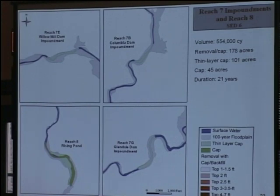Similarly, below Woods Pond, in the three small impoundments where last time we weren't doing anything besides monitored natural recovery, we're looking at thin layer capping in these three small impoundments that I mentioned before: Willow Mill, Columbia Mill, and Glendale. And in Rising Pond, we've changed from a pure thin layer cap to a combination of the thin layer cap in the shallower areas and, in the deeper area of the pond itself where the old river channel used to flow, which I believe has some higher concentrations, we look at doing the dark green area, which is the area of the cap with isolation sand and armor stone.